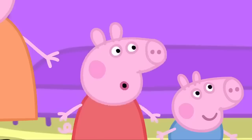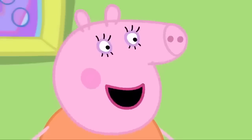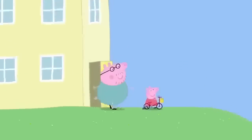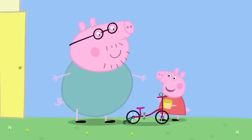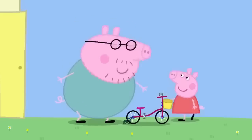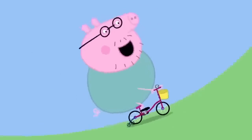I know. You can use my bicycle. Yes, and then you'll get some fresh air as well. Daddy Pig is going to ride on Peppa's little bicycle. Daddy, these are the pedals. These are the brakes. And this is the bell. Yes, yes, thank you, Peppa, I know. Bye-bye. Easy as pie.